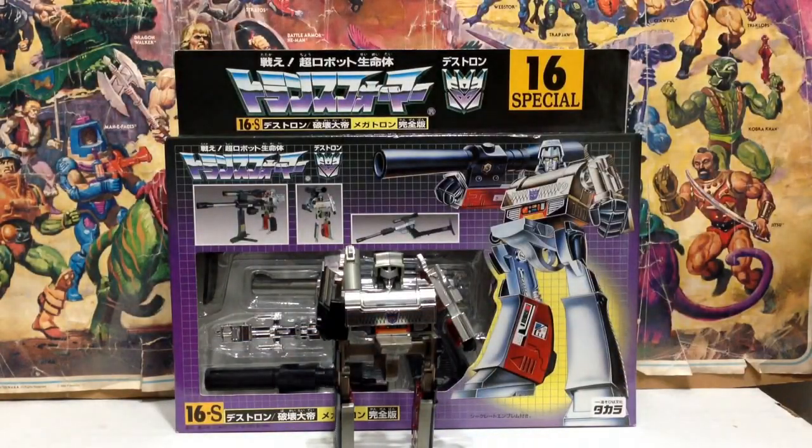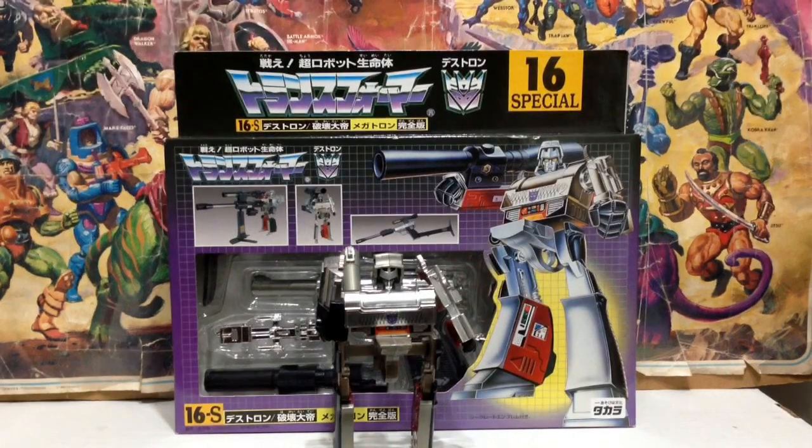A lot of Transformers in here. A lot of reissue Transformers, which I'm fine with. Again, not the most extensive collection, but hey, it's mine, and I do have some cool pieces in here. So, I believe that's it. And there's some more to show, but probably I'll save that for another time.